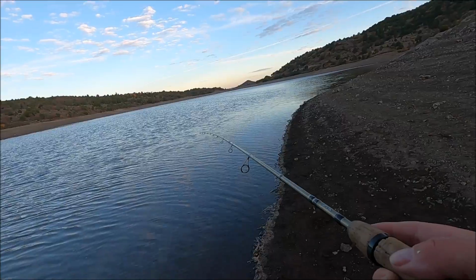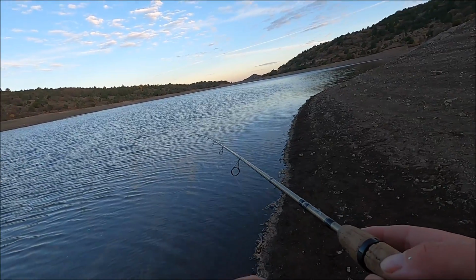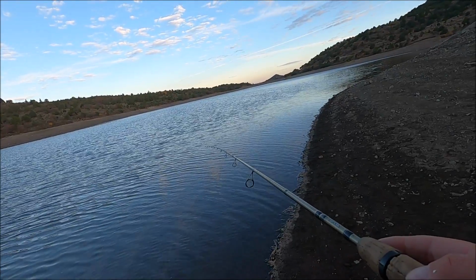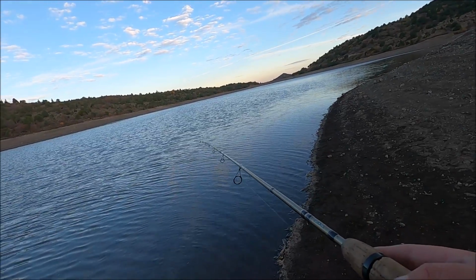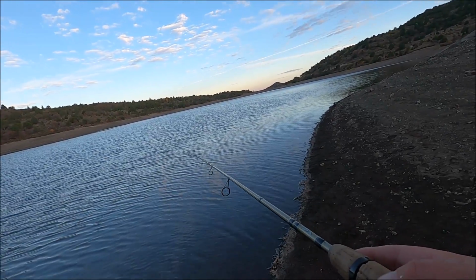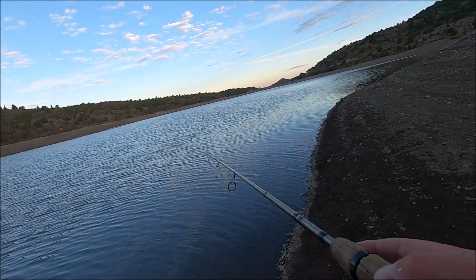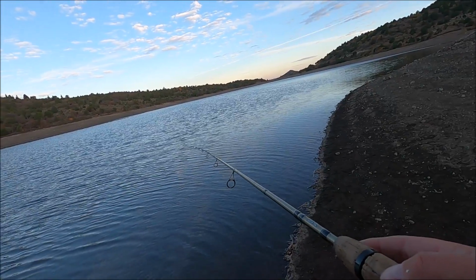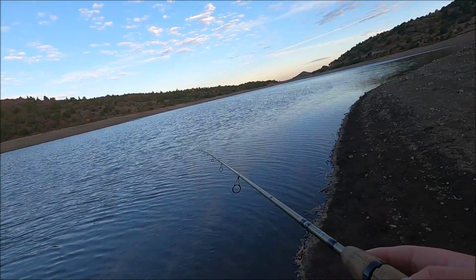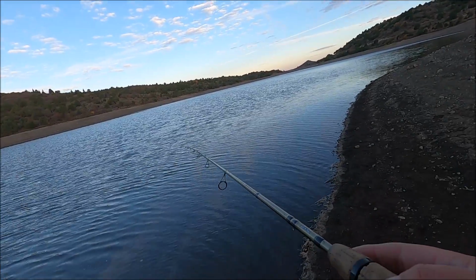Man, that was crazy. That fish must have been pretty big to break that off, because that hasn't happened in a long time. I only had him on for maybe 4 or 5 cranks, and that was it. And I saw a boil up near the surface where I think he finally broke the lure off.